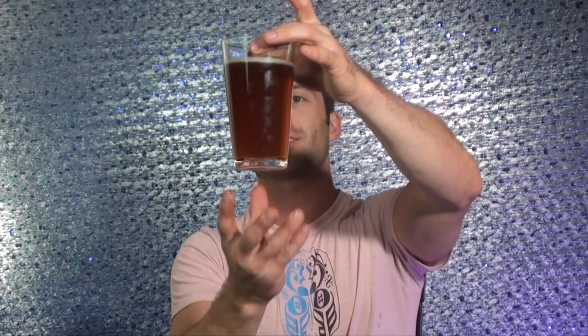So, I kind of really dig that color. Again, you can't really see it, and I don't review it for the color, but especially by the light, it's got this nice reddish, almost rust color to it, and I really kind of like it. I mean, it is an amber, but I don't know. Let's get into the smell.